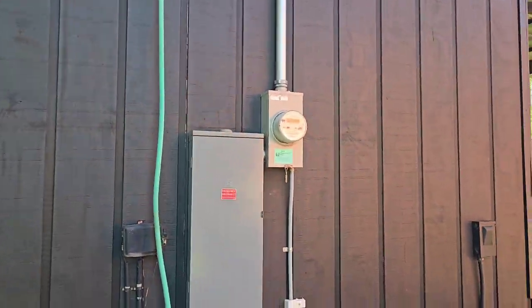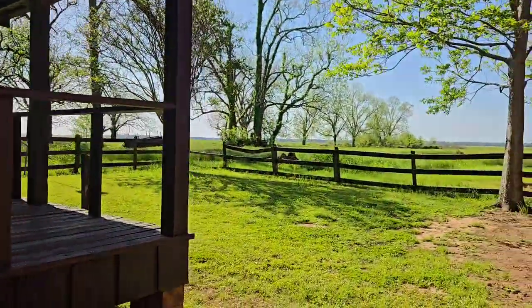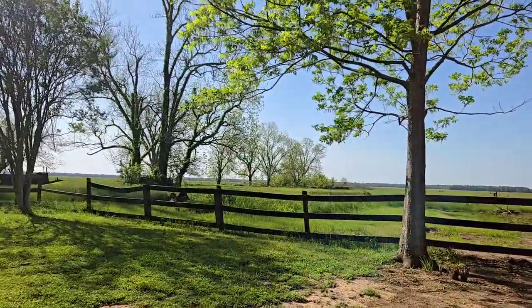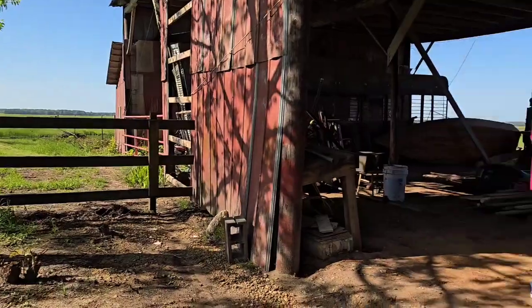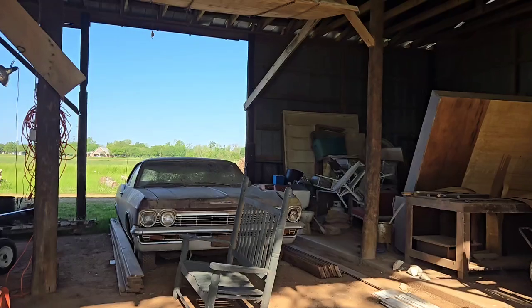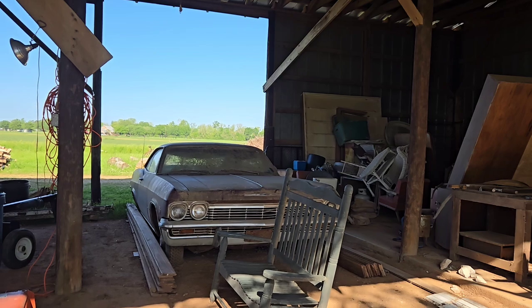There's another cottage right here. I never stayed in any of these other ones. I always stayed in the same one. Then, of course, the back of the property would have probably been quarters and everything. Oh, man. Check that out. It's an old Impala. Looks like it. That's pretty cool. Barn find.